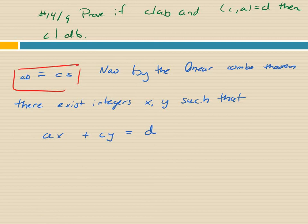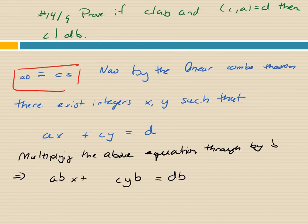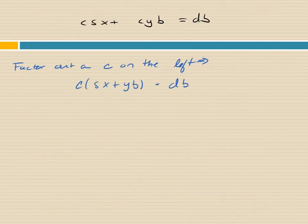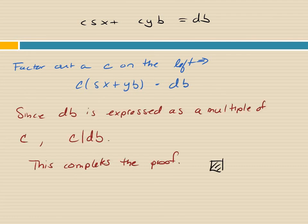So that's my nugget. Now by the linear combo theorem, I know that AX plus CY equals D. And I can multiply that above equation through by B. And by subbing the boxed equation into this black formula, I get the bottom formula, CSX plus CYB is equal to DB. And I'm home free, because I factor out the C on the left, and now I've proved that DB is a multiple of C. Since DB is expressed as a multiple of C, C divides DB, that completes the proof.